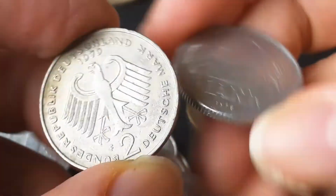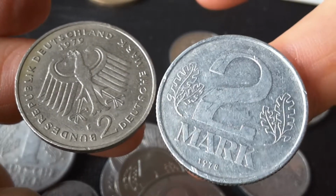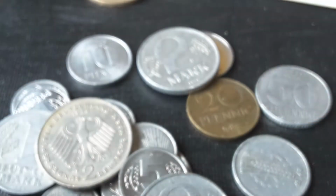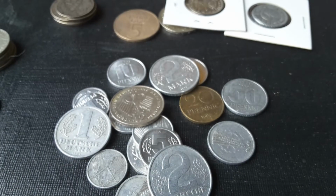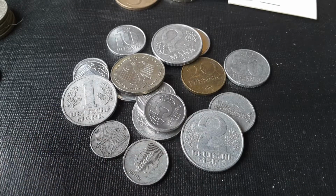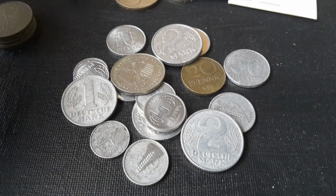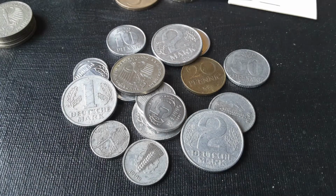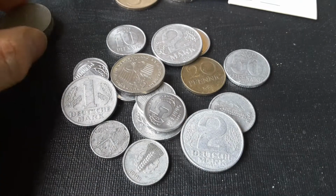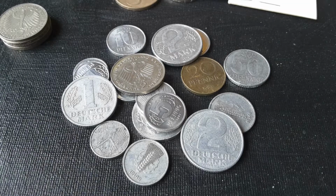because a lot of people actually held on to them. So these are only worth collector's values. And it's milled. And a lot of these are actually melted down as well. So that's why East German coins are so cheap. West German coins, or current German coins, shouldn't be cheap because you can still exchange them for face value. So they should at least be higher than face value. So anyway, that's my rant on East German coins.